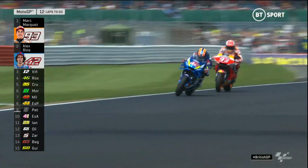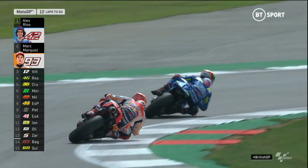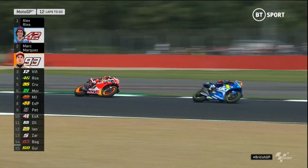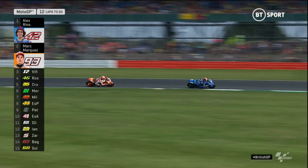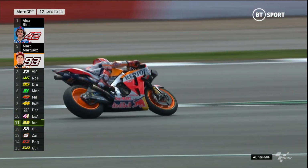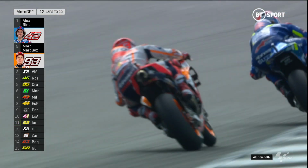This is where Rins is good. He goes in front of Marquez. That Suzuki turns and squirts like no other motorbike at the moment. Maggots, Becketts, Rins leads for the first time then. Wow, that is a real turn up for the books from the second row of the grid. Álex Rins on the Suzuki is looking really good.